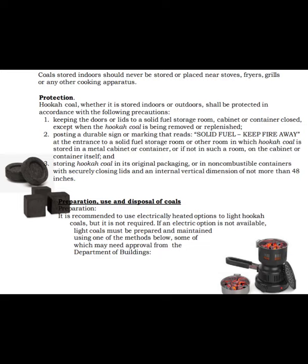You should also have signs marking solid fuel, fire, keep away. Store hookah coal in its original packaging or in non-combustible containers with securely closing lids and an internal vertical dimension of no more than 48 inches.